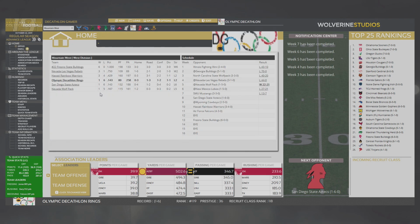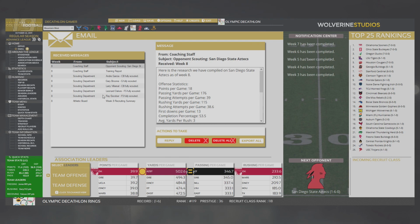We're at 1-6. San Diego State also 1-6. Nevada's 1-5. It's that conference record though, because we do have 1 win anyway. Fresno State is ranked now. Yeah, that feels like that should have been a win. Next up is San Diego State. They are 1-6. I like our chances. We will definitely open up the next episode, and we will watch a good chunk of that game next time.